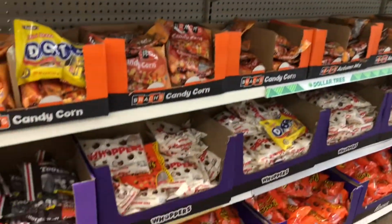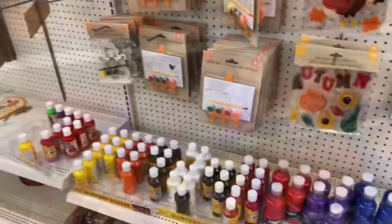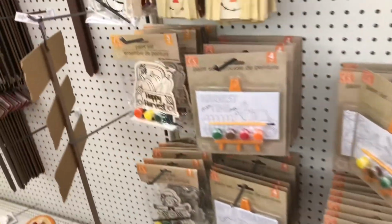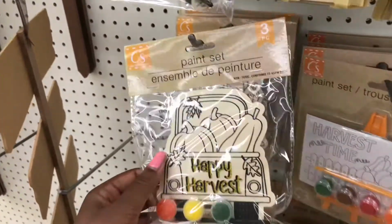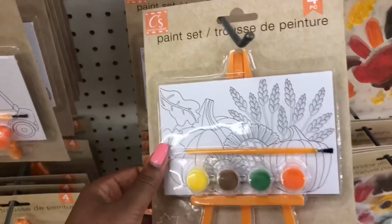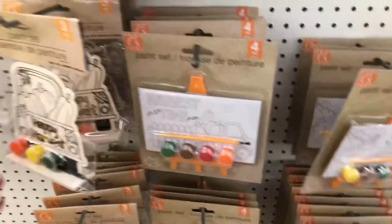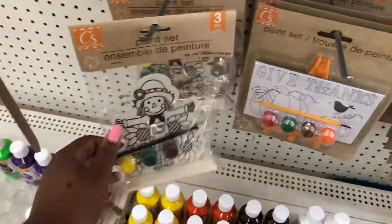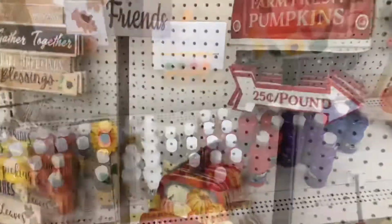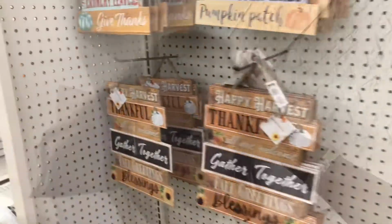All of the candy is already out. Praise God. As a matter of fact, I think I'm going to buy some candy for my classroom now. Oh, this is cute. They have some DIY paint projects, paint sets. If you have any kids or maybe you. Oh, this would be really good for students, especially high schoolers. And they have paint as well. So the Dollar Tree really didn't have anything. Ooh, that's a shocker. But I'm gonna head to Michael's to see what they got.